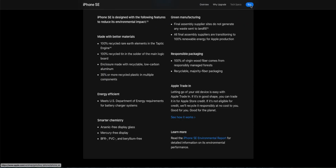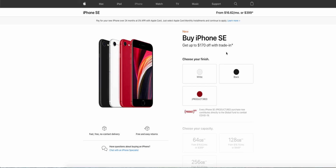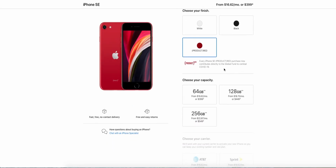Let's go see the buying options. I believe only in the United States, Canada, and a couple other countries you can actually order online. All right, so buy iPhone SE and get up to $170. Let's go with product red. So we support the global fund to combat COVID-19. Okay, so they changed it this year. It's no longer AIDS and HIV. It's now COVID-19.